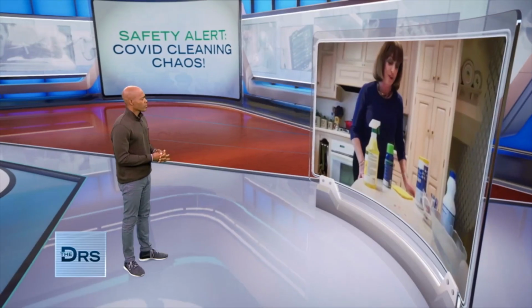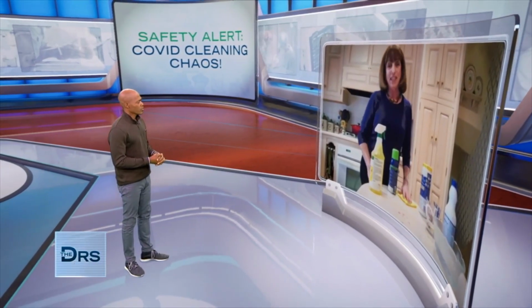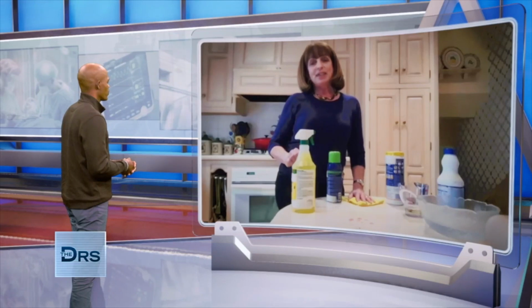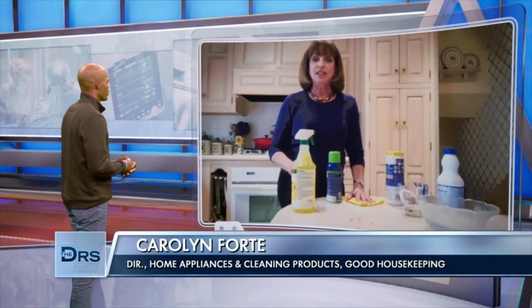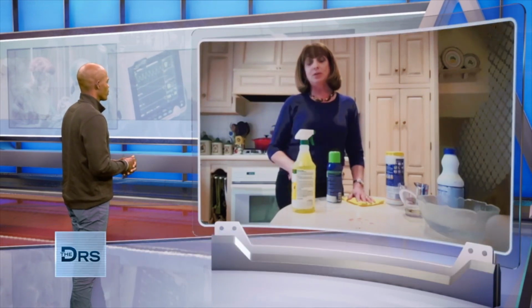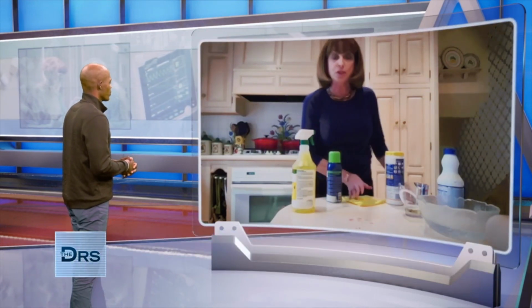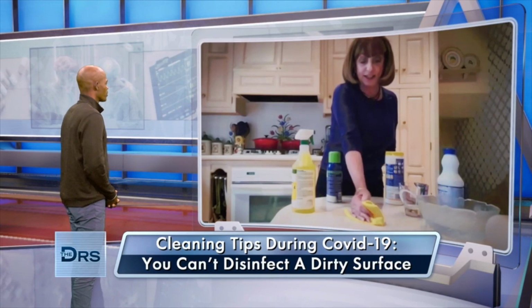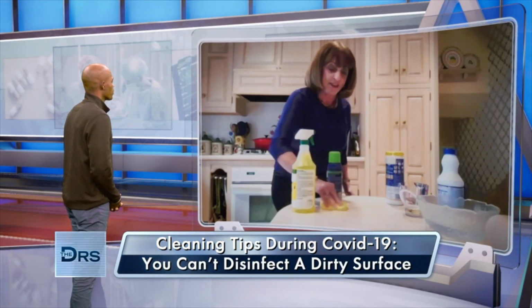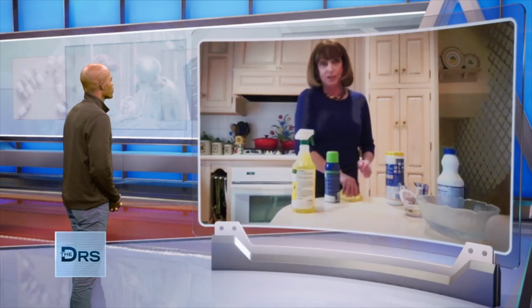So I like this one. You say you can't disinfect a surface that's dirty. That's absolutely true. So if you are cleaning a surface and it's got crumbs, I don't know if you can see, but I put some crumbs and some juice spills on my table here. The cleaning products are not going to be able to disinfect through that dirt and grime. So the first thing you need to do is wash the surface first, and you can do it with just regular soap and water. You don't need anything special. Just make sure the surface is clean, and then you can go ahead and use your disinfecting product.